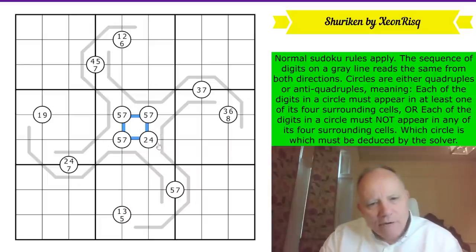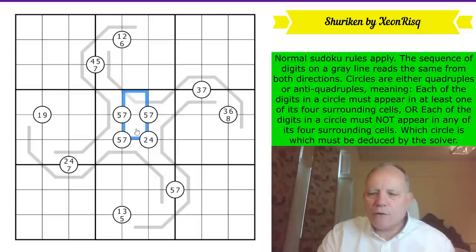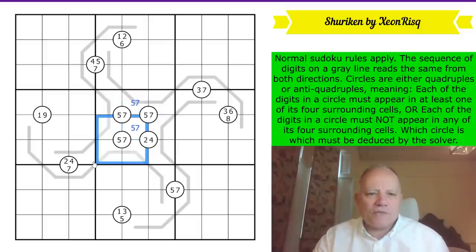And I'm going to correct that. Two of them can't be true. Because if you shared the two cells between this circle and this circle, it would be those two cells. But if you were to put 5-7 there, this 5-7 is wrong, because one of the 5-7s is in it, and one of them is out. In fact, this is impossible.